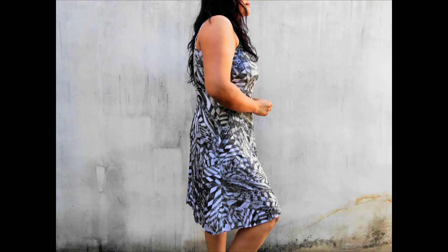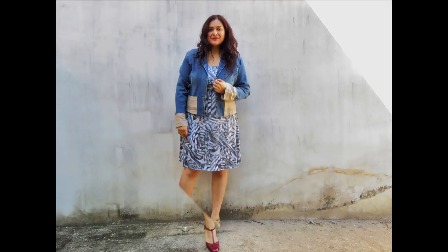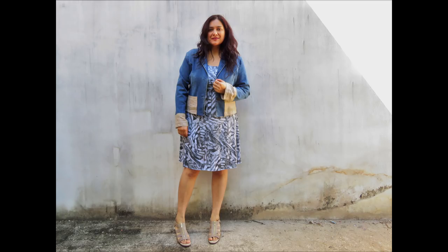Then I went off to impulsively make the Summer Basics Tank Dress by Love Notions. I made it the same day it was released. I wasn't able to be a pattern tester for this one, I was too busy. But I've been styling it in a more formal way, in a more casual way, always with something on top because I am in winter.